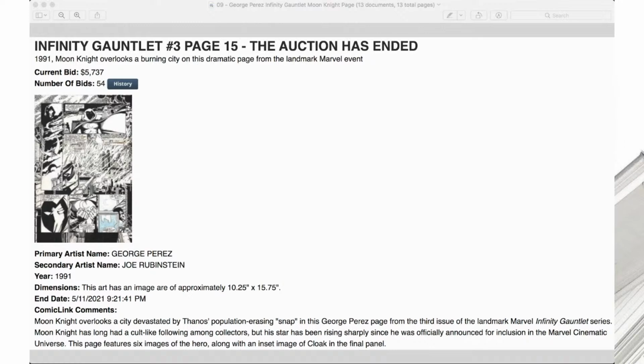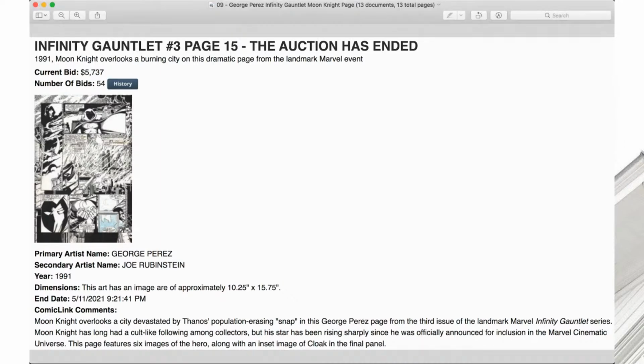And like I said before, when I showed the Ron Lim splash from Infinity Gauntlet number 5, the pages from this event series are becoming more and more sought after. 90s X-Men art is hot. This is the biggest Marvel event series that pretty much ever happened and influenced the whole first 3 phases of the MCU and Infinity War, Endgame, all of it. It has such a correlation to pop culture. So these kind of pages are definitely growing in value. And this one sold for $5,737 on ComicLink on Tuesday night.